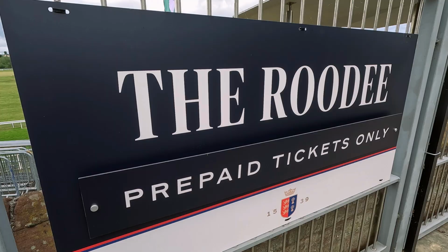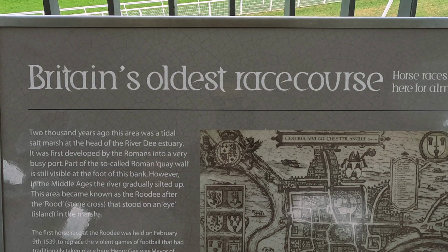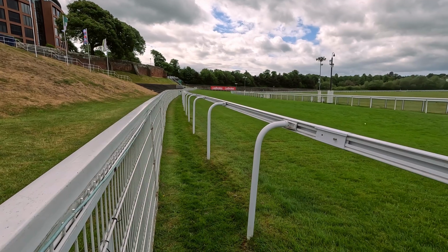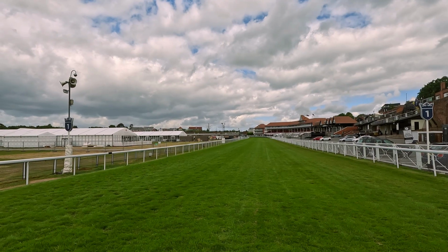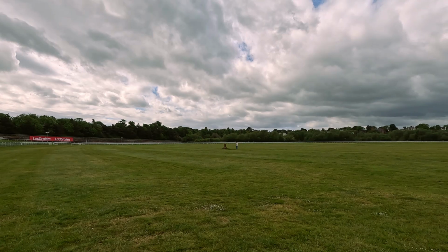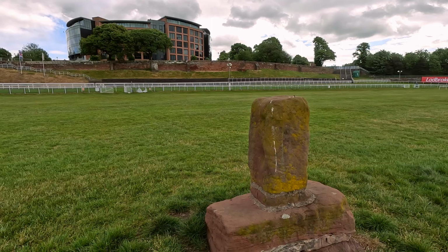First is the Roodee, which is not Wills with his pants off. It's actually Chester's racecourse, and it's the oldest operational racecourse in England. If the races aren't on, you can cross the track and walk to your heart's content. Not only is it perfect for the kids to burn off some energy, you can also show them a bit of history with the Roodee cross.